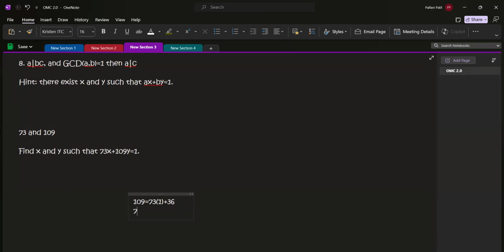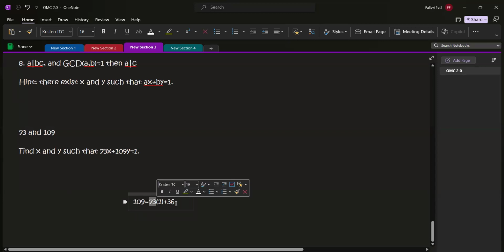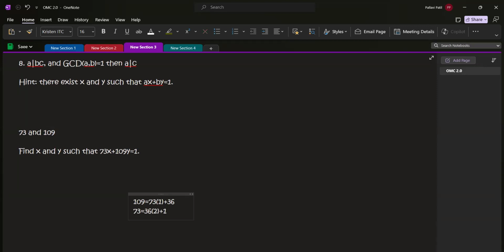And then 73, so we do this. We divide 109 by 73 and write the quotient, write the remainder. Now what we do is we write 73 here again and divide it by the previous remainder. So we divide it by 36, write the quotient, write the remainder. Right? Okay, this worked out really nice. And now we have that this is the GCD. This is usually the Euclid's method algorithm to find the GCD.